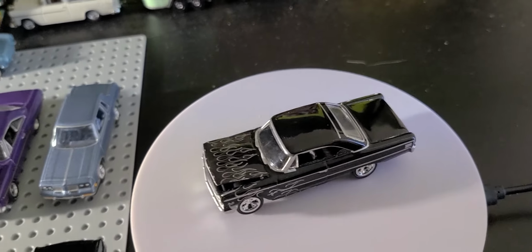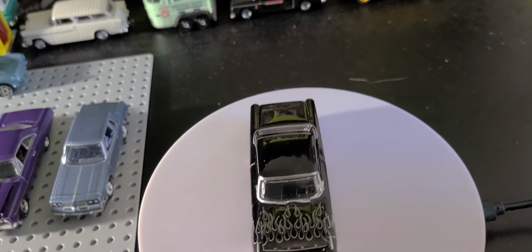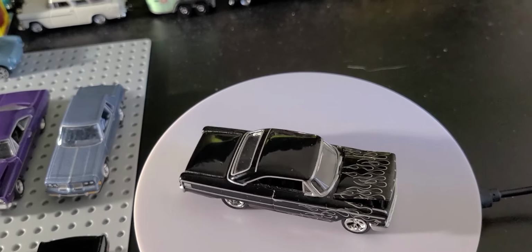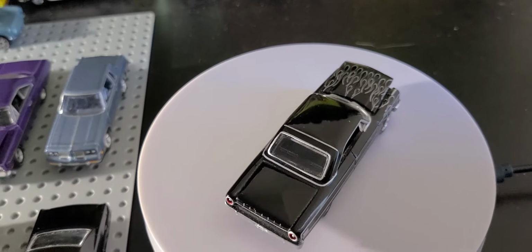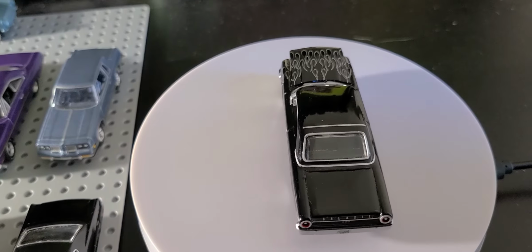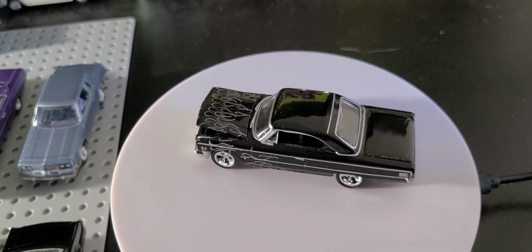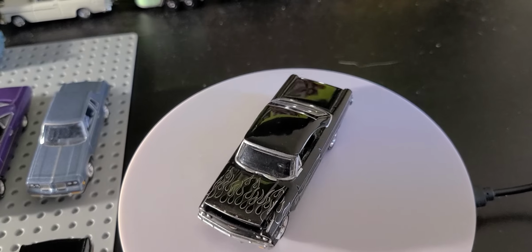I think I actually found this at Walmart and they were just stacking old stuff, I think. So I think I got this in 2019 actually. Yeah, I think I got it in 2019. I think I bought it in person. And this is from the Black with Flames series.